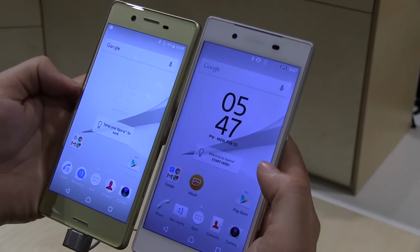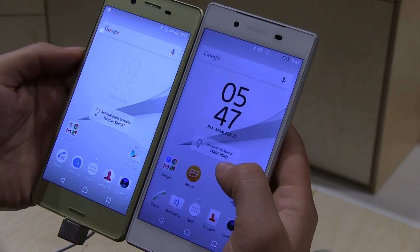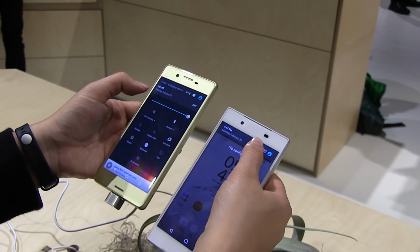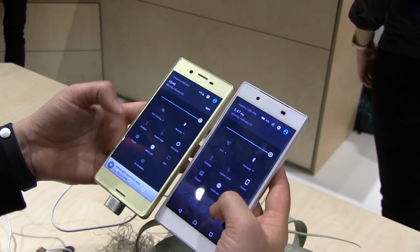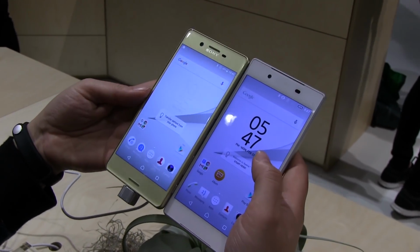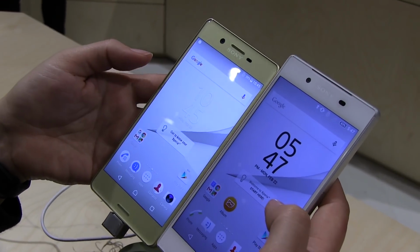I mean, the Sony display I was always a really big fan of, but the coloring on the new X series just seems so much better and brighter. So I'm going to turn these both all the way up. Oh, they are both all the way up, right? So just the display on this is significantly improved. Now, if we just take a look at the OS, it looks the same.